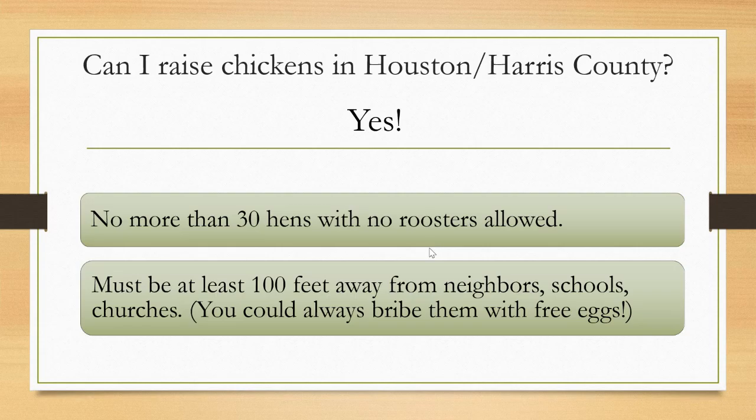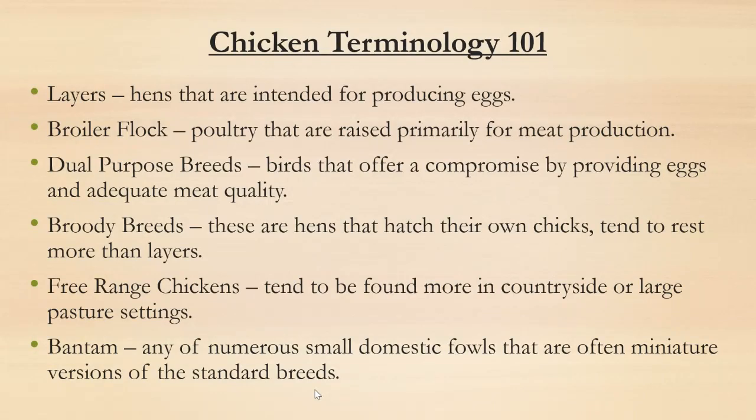We'll continue on, and with that, I want to have you become familiar with some of the terminology when it comes to raising chickens or poultry in general. Remember, when we talk about poultry, we're not only talking about chickens, but we're also talking about ducks, geese, and turkeys.